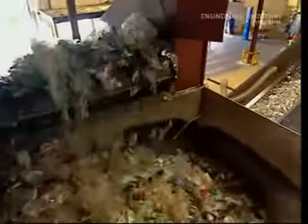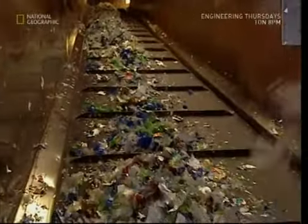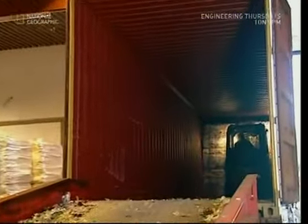The first stage is shredding. When you throw away your bottle, you often leave a small amount of drink inside. Shredding all the bottles releases the unwanted liquid so it doesn't affect the quality of the plastic. The shredded bottles are then wrapped in cellophane and boxed up ready to be shipped around the world.